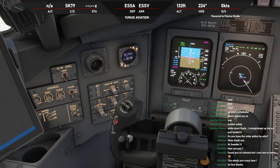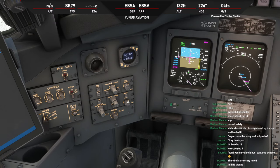Sierra November Oscar, turn right, heading 270, clear ILS approach runway 30. Right, heading 270, clear ILS runway 30, Sierra November Oscar.